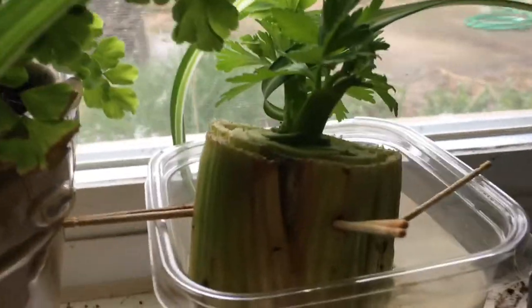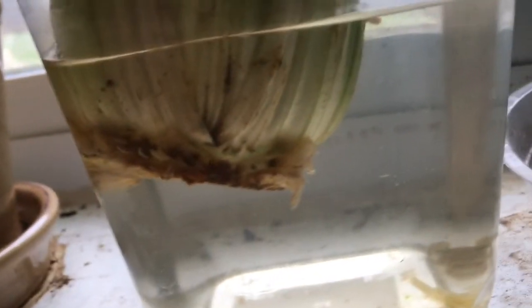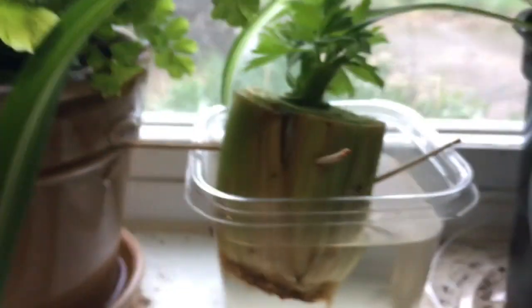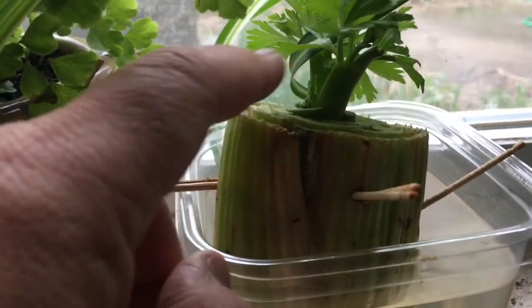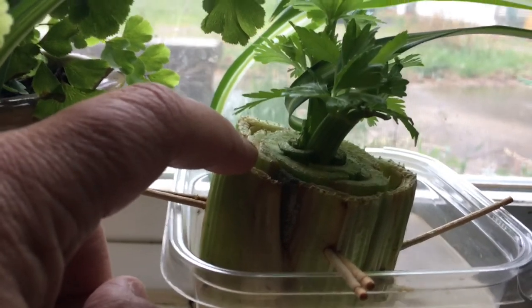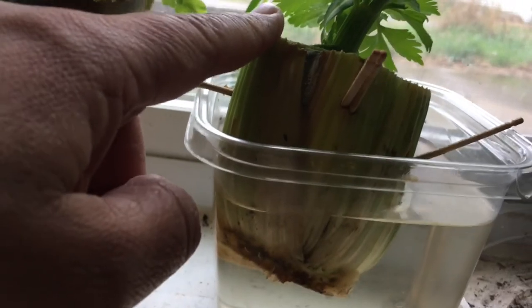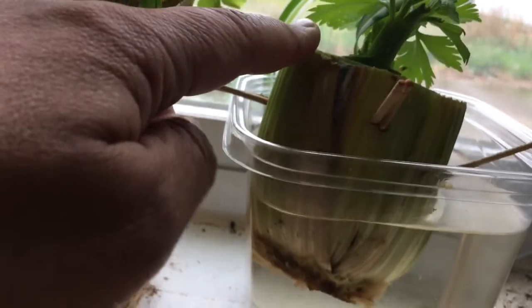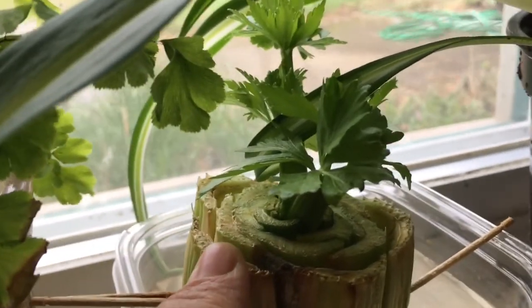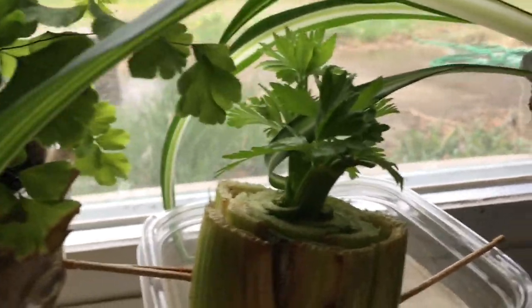And then over here, we have our celery, which is looking really good on top. But I do not really see, I mean, unless that's a root, I don't see where it's making a lot of roots. And I feel like these outer, sorry about that, my spider plant is trying to get in the picture. I feel like these outer stems probably need to be pulled off because they tend to rot away sitting in the water, and maybe the roots would come in better. I don't know. I'm gonna have to see when I should put this in dirt. I've tried this a couple times and haven't been successful. We're going for success this time.